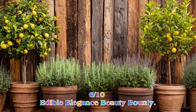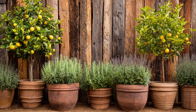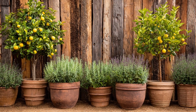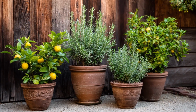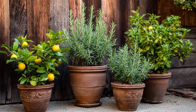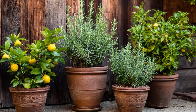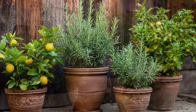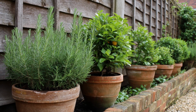Number 6. Edible Elegance, Beauty and Bounty. Neat rows of rosemary and thyme line a sun-drenched path, their aromatic leaves doubling as culinary treasures. Dwarf lemon trees in terracotta pots bear fruit without crowding the space, while strawberries spill from hanging baskets like jeweled ornaments. This design blends utility and charm, appealing to gardeners who cherish homegrown harvests.